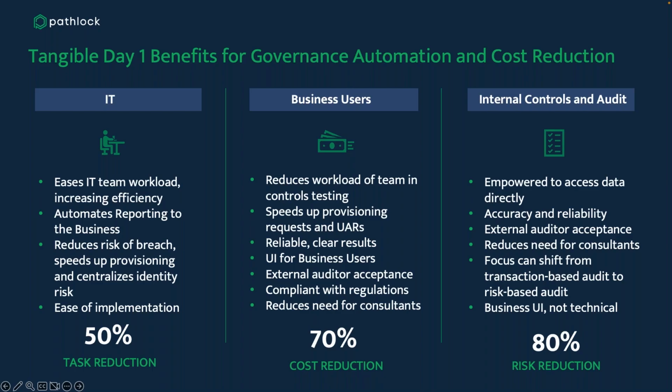The business users are going to see a reduced workload of testing and control testing, because things are going to be consistent. It's also going to speed up the provisioning requests and the UARs. Also, reliable and clear results. We can see the ins and outs every time, and the UIs are really set around those business users.